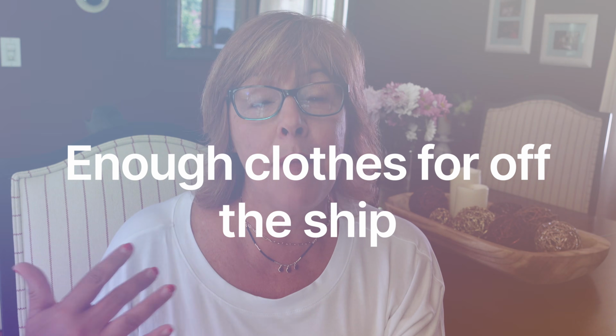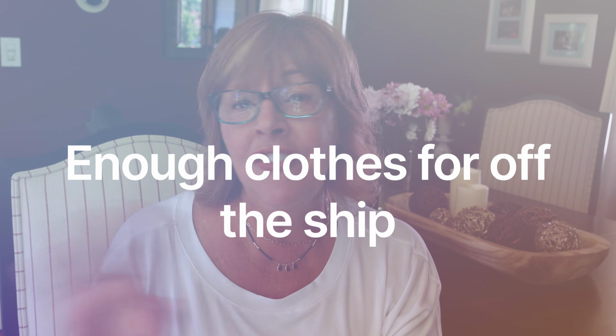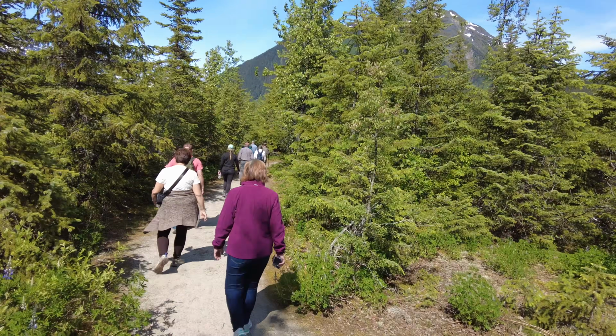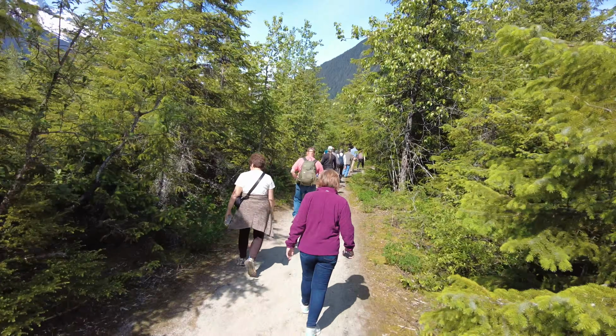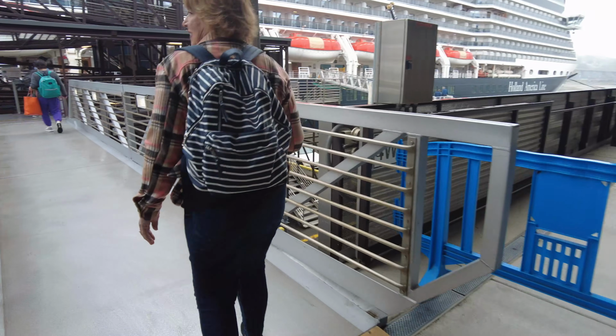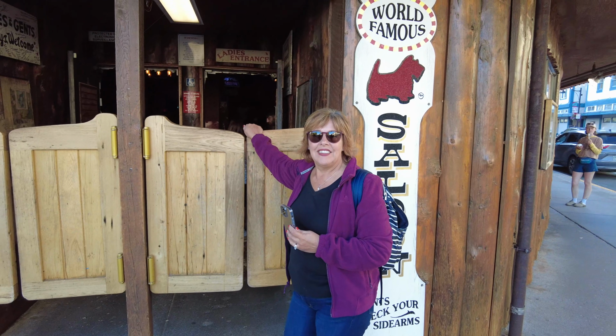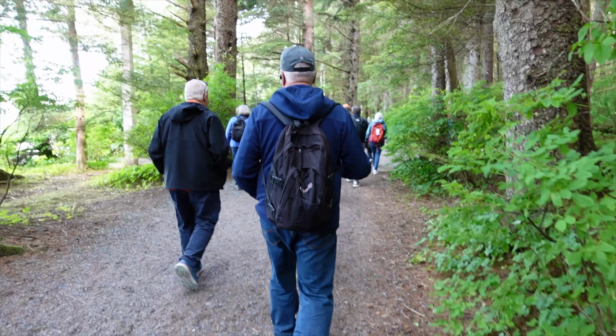I actually wish I brought more pairs of jeans. I just brought 2 pairs of jeans. I brought a black pair and a regular denim color pair. And I actually wish I brought more because I wore those all the time for every excursion. If you look back at any of our videos, I'm wearing my jeans every day because they were heavy duty. They kept me warm. They weren't too hot if it got nice out. And I just felt really comfortable in them in the environment that we were in.